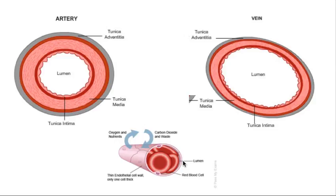The pressure of the blood within the capillaries is higher than the veins, but it is less than the arteries. So that refers to the lumen. If we remember, our artery has a very small lumen, which means it's got high pressure, and the vein has a large lumen, which means it's got a low pressure. This one is kind of in between. It's not as high a pressure as the artery, but it's not as low a pressure as the vein.